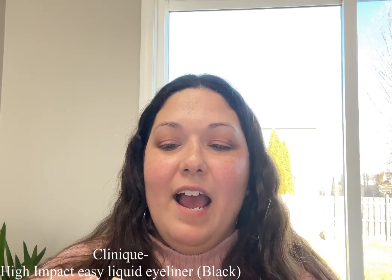So I'm excited to try this High Impact Easy Liquid Eyeliner. I have my shade in black. Looks like it has a nice pointy tip. It's really nice. Well, I really like it. It's like leather, velvet. Oh, it's really nice. Oh, I really like it.